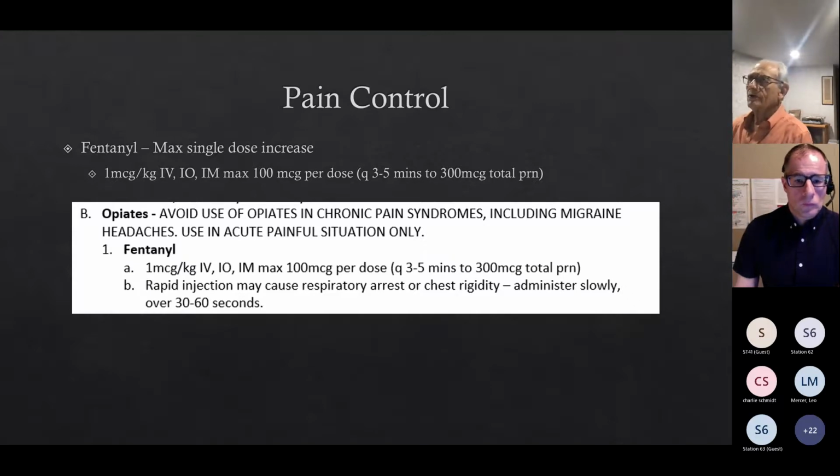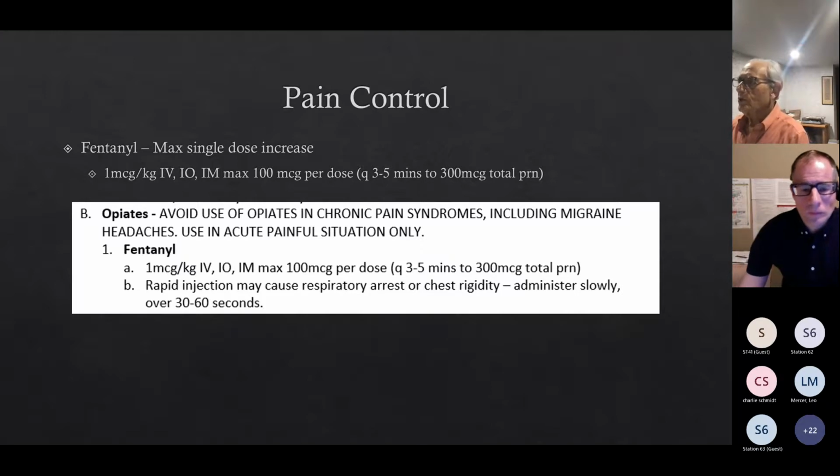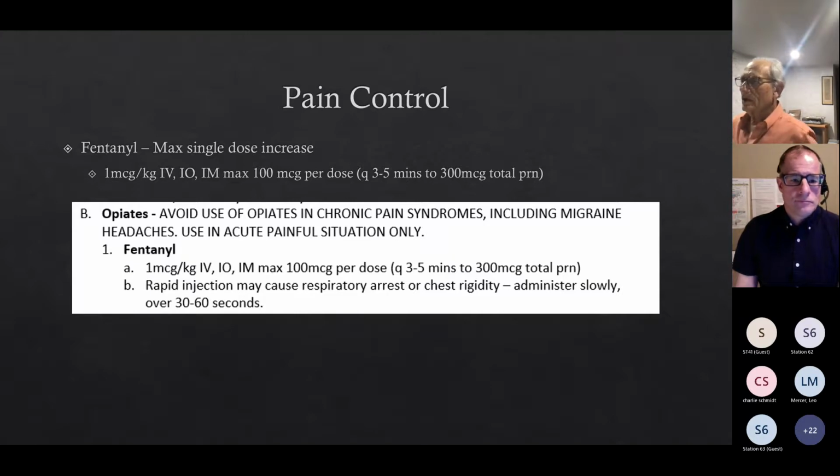If you're in North Country or someplace where you're making a super long transport and you need more, you can call medical control for the concurrence. Avoid opiates in chronic pain syndromes. So use for acute painful situations. A chronic pain syndrome would include migraines. Now, rapid injection of fentanyl may cause respiratory arrest, causes a rigid chest syndrome. So give it slowly over 30 to 60 seconds. That also reduces somewhat the likelihood that they're going to get nauseous.